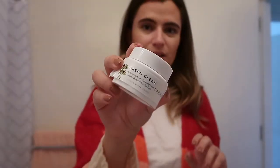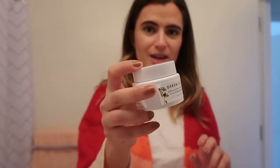This is the Green Clean Melt Away Balm from Farmacy, and as you can see, the label is literally peeling off because I reach for it so much and I think it's getting a little tired. I really love this for removing makeup. The way cleansing balms work, or most of them anyway, is dry hands, dry face. So you scoop it, you put it on, and then usually at that point I jump into the shower and I rinse it off in there.